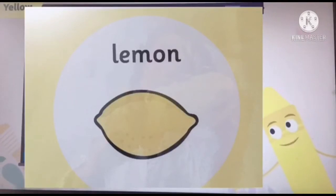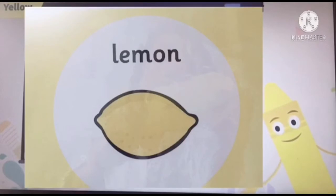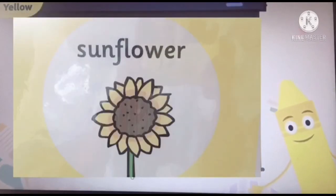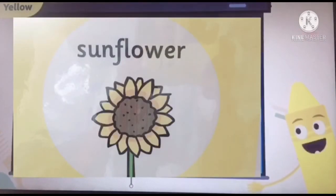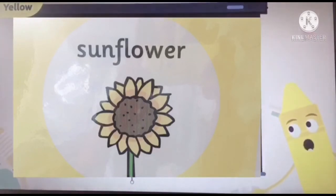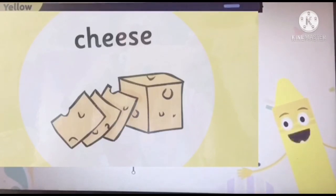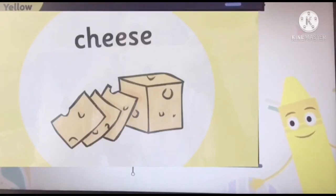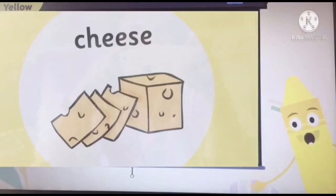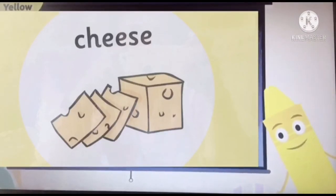How about this? Yes, the color of the lemon is yellow. Very good. How about this? The sunflower is yellow too. Ooh, this one is yummy. I love this. The cheese. Cheese are yellow too. I like yellow.